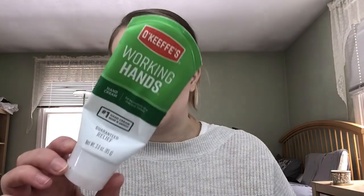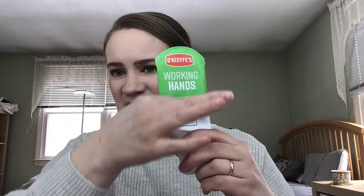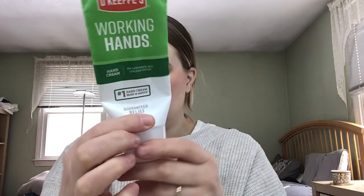One of them is this hand cream from O'Keeffe's. I've pretty much used everything that was in the top here, and there's only just this bit down the bottom, and every time I use it I have to really squeeze it out. So I suspect this will be done for next update.